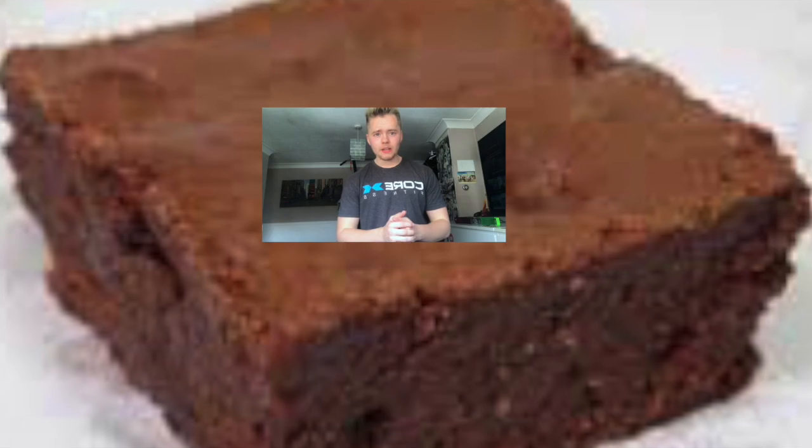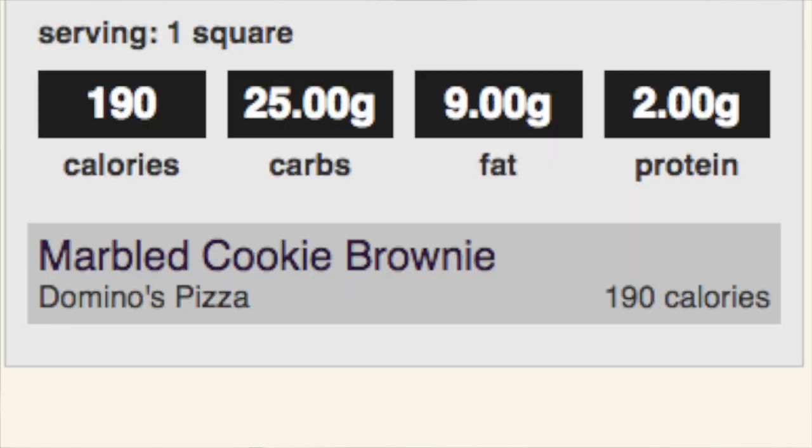Okay guys, so in at number 2 we've got the brownie, and brownies from both of these fast food chains are supposed to be quite nice. Now I've never had them from Pizza Hut, but I have had them from Domino's before, and they are quite nice, I'll be honest. But let's get into the nutritional facts.